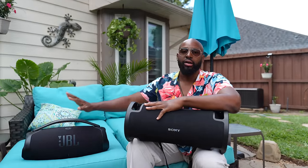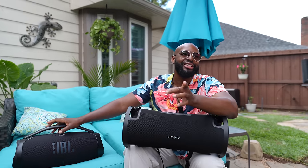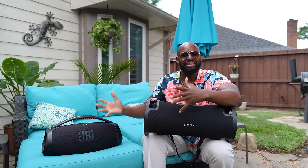Now, you see here, I got a strap. It does not come with a strap, but I went online and found this strap. And I actually went online and found these straps because I was looking for something for the JBL Boombox 3 and my XG500. But to be honest with you, all these straps look ugly on those two speakers. In fact, they make like these leather cases. You remember the mobile phones from like the early 2000s when they had the leather cases with that clear plastic on the front? That's what they look like for this.